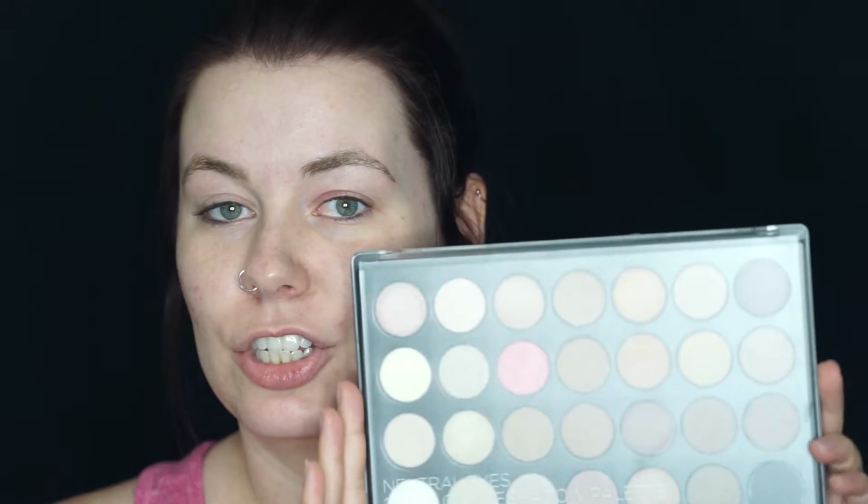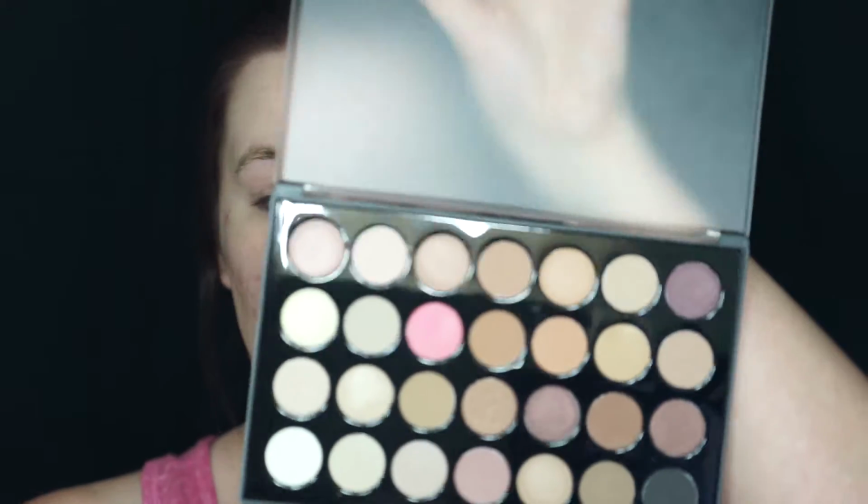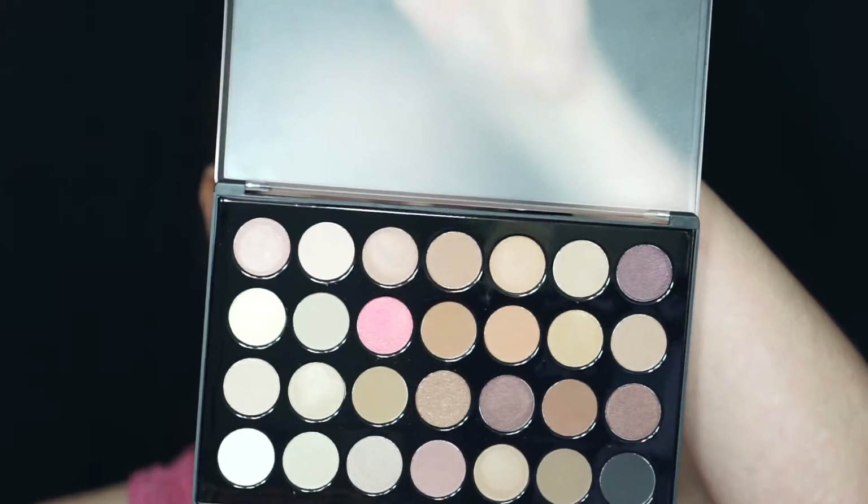And then also, I stopped by Winners yesterday because I remembered that they always have good makeup for really good prices. So I got this little guy. This is the BH Cosmetics Neutral Eyes palette. It's got some really pretty colors in there. So I'm going to be playing with that today as well. I'm really excited. Hopefully it turns out.